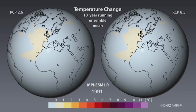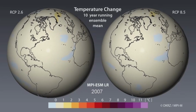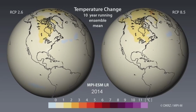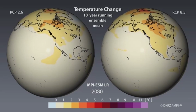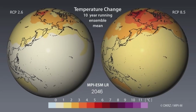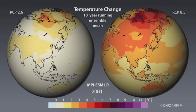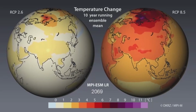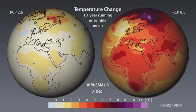First one is about the global mean temperature. What we see there is that in all scenarios, the global mean temperature is about to increase. So that's for sure. In the RCP 2.6, it will be limited to 2 degrees Celsius, as I said. If you look at the RCP 8.5 scenario, global temperatures will increase by somewhere between 2 and 5 degrees Celsius.